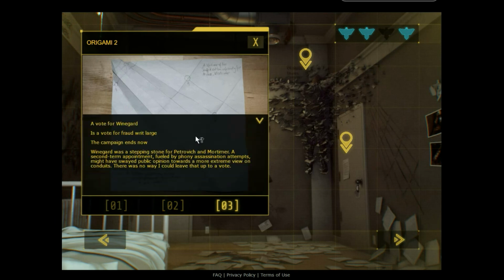A vote for Weingard is a vote for fraud writ large. The campaign ends now. Weingard was a stepping stone for Petrovich and Mortimer. A second-term appointment, fueled by phony assassination attempts, might have swayed public opinion towards a more extreme view on conduits. There was no way I could leave that up to a vote.